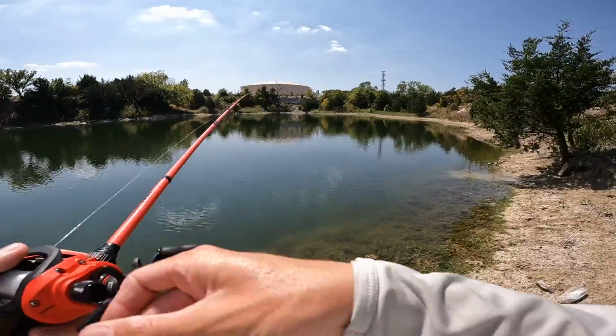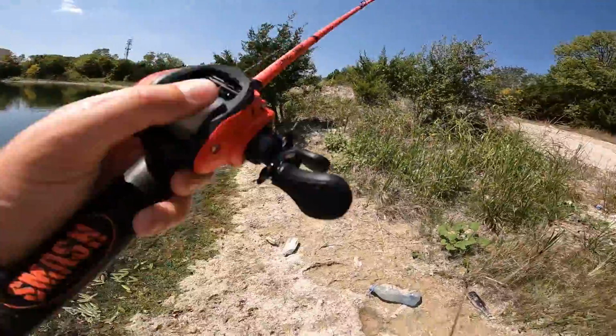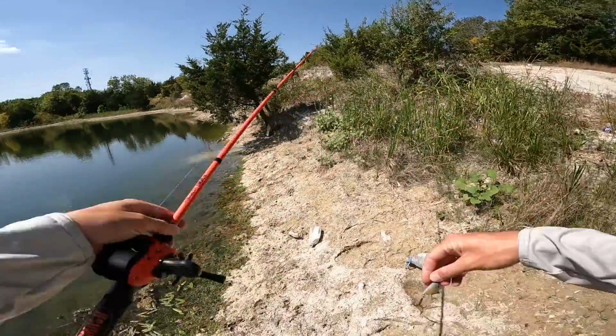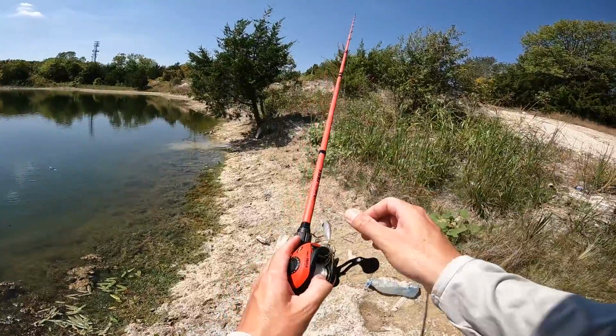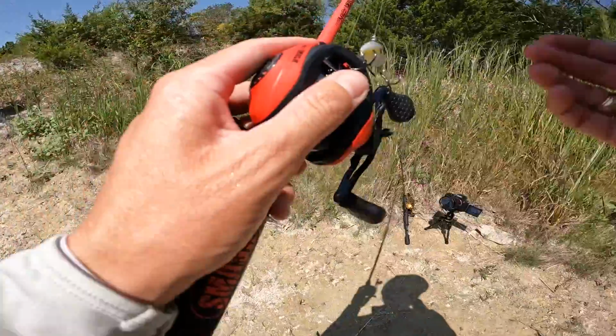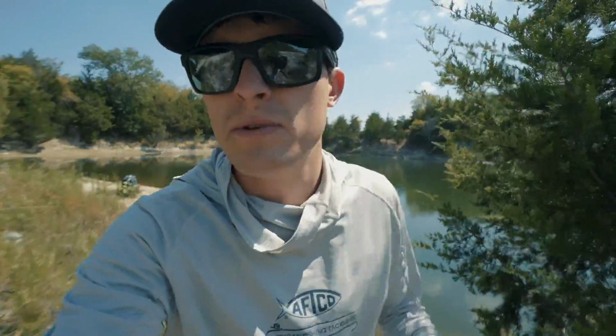Not smart, Tyler. Okay, I don't think they're gonna eat a lipless right now. I wanna catch them on something different than the standard pond lures, but that's what I think's gonna work. So I'm gonna put down the lipless. I don't like how, at least 1/4 ounce, I can't keep it low enough in the column. Not gonna lie, this is a lot tougher than I was expecting.